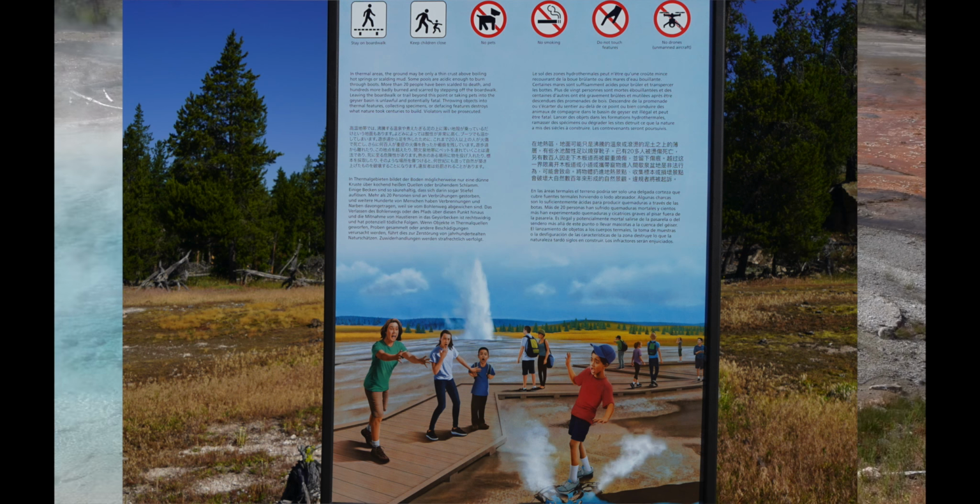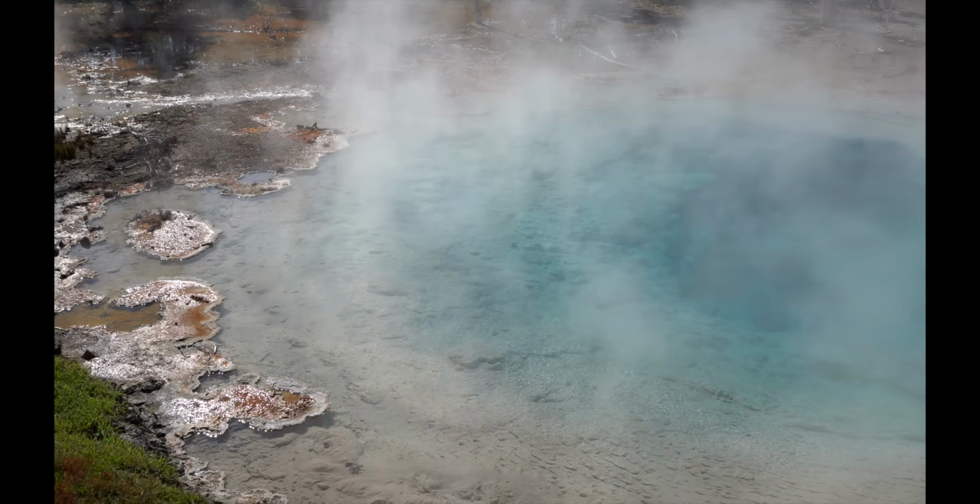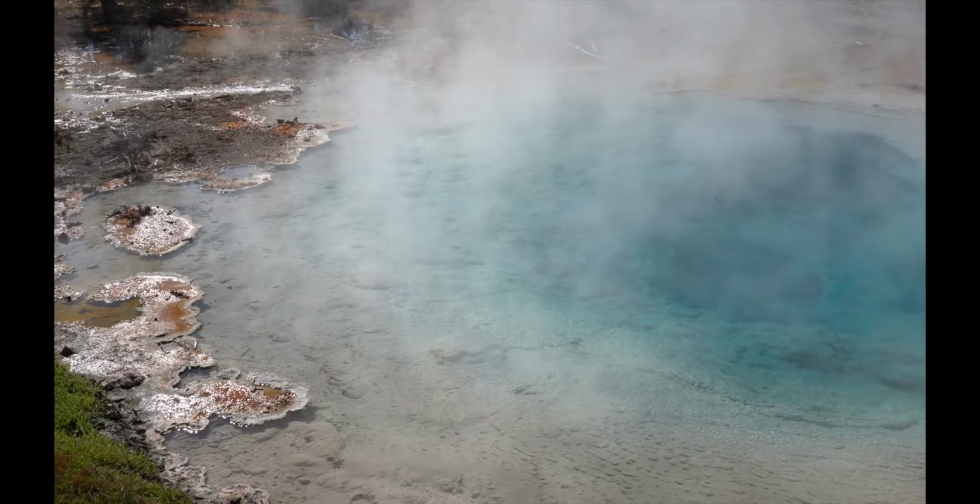Despite signs like this warning you to stay on the paths, we saw more than one person attempting to walk across the thermal hotspots. Probably not the best idea.